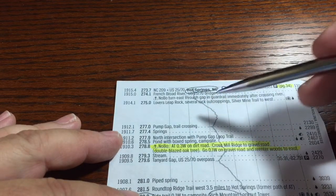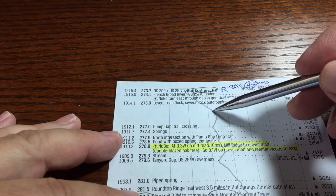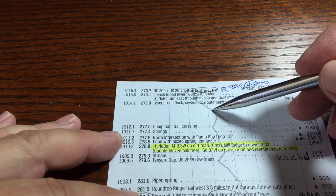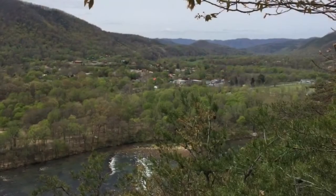And I think I'm gonna throw a picture in that I took from up here, looking back down at Hot Springs. You can see that it's actually a relatively small town.